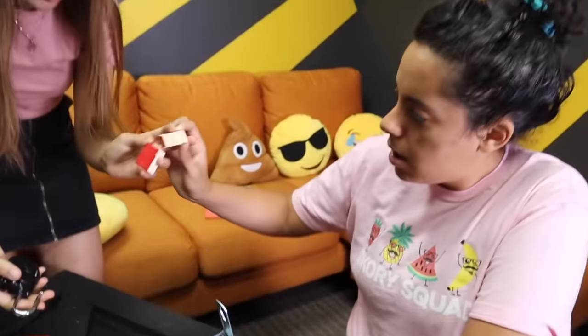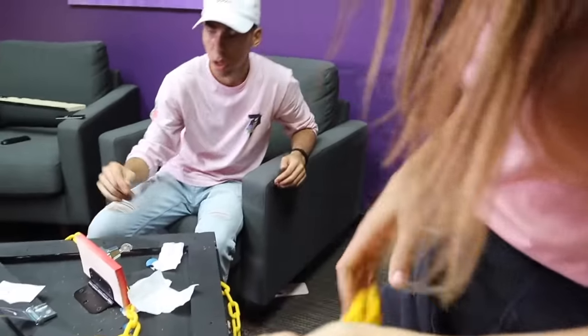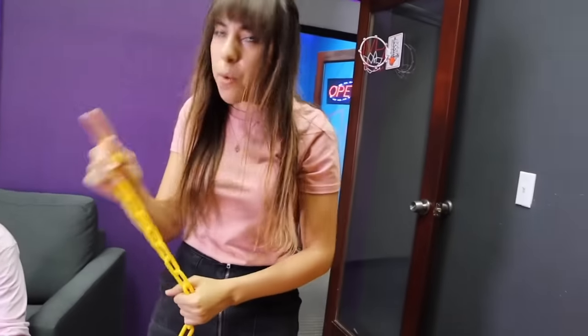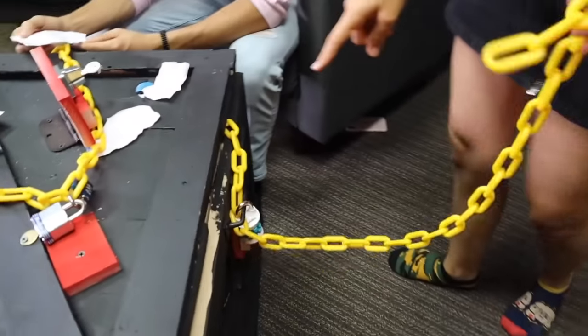Oh, whoa. It came apart. Wait, but there's nothing in here. But wait, it was attached to the chain. Oh, so now the chain's slowly coming off. Chain's off. Okay, so that's how it works. Once we get one of the clues unlocked, then the chain falls down. So now we probably will have to work towards this one as well, I guess.